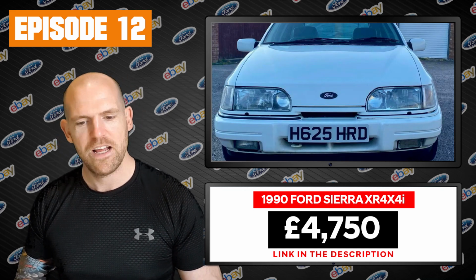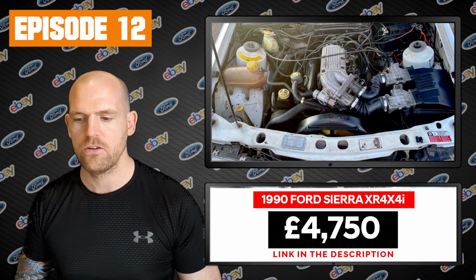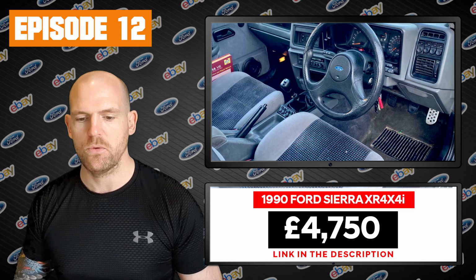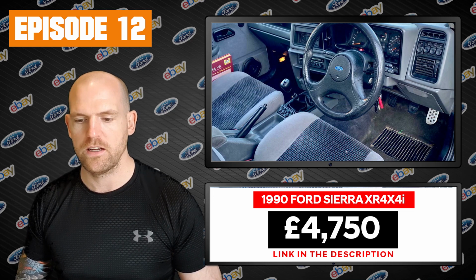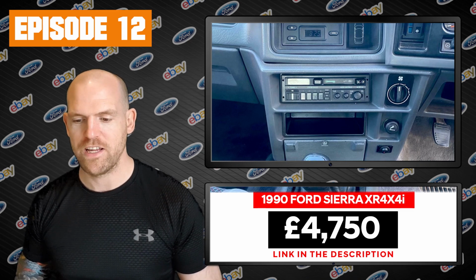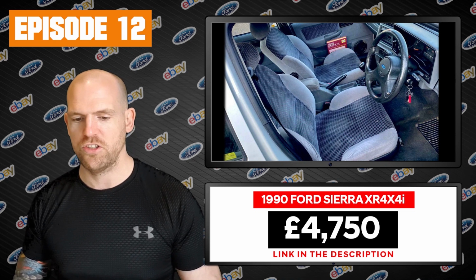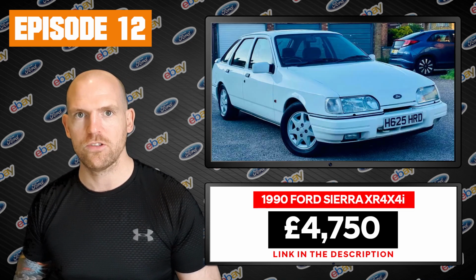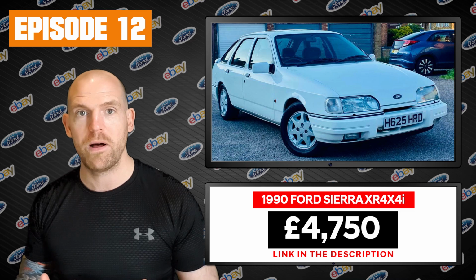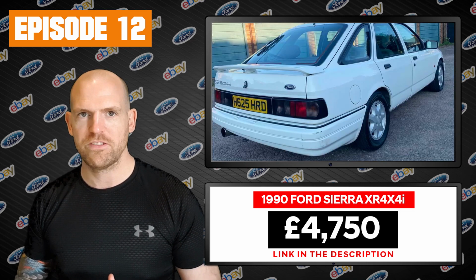But again, the bad bits. A few rust bubbles appearing on the bodywork of the car, not rot though. Near side rear window not working, could be anything as not investigated. Blower motor not working, again not investigated. Some people just don't have time to be fiddling around with cars, or just don't have the knowledge to do it. Me personally, I'd investigate those little faults and then you can list it with no bad bits apart from the little rust bubbles. But again, people don't have time on their side.